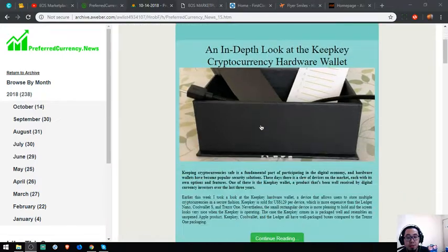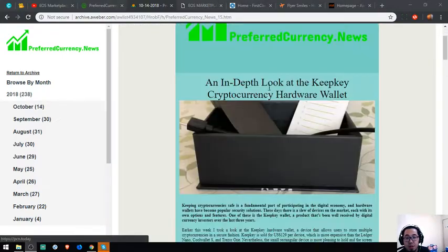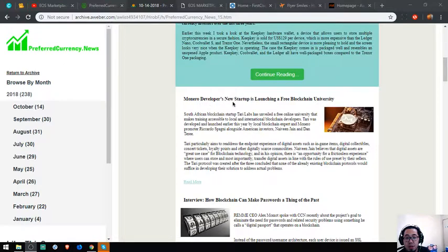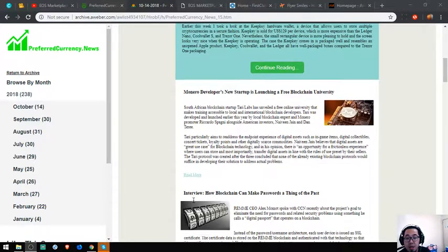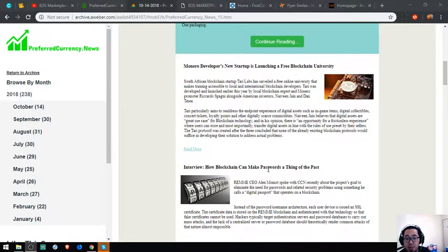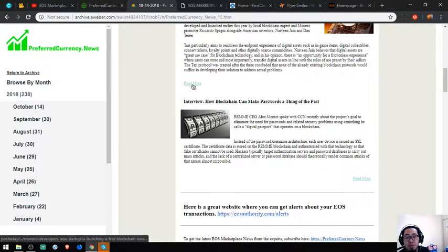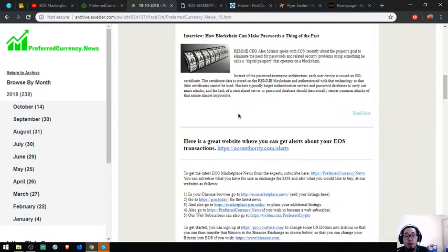Back here is the headline, and the sub stories are: Monero developers, a startup launching a blockchain, and an interview on how blockchain can make passwords. To read further, just click on the link here in the newsletter, and it will direct you to the story.